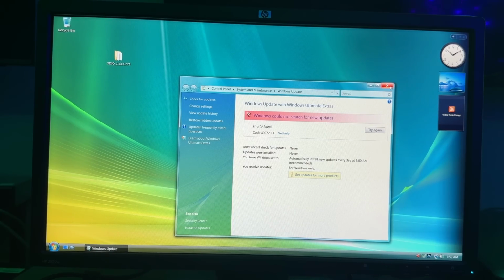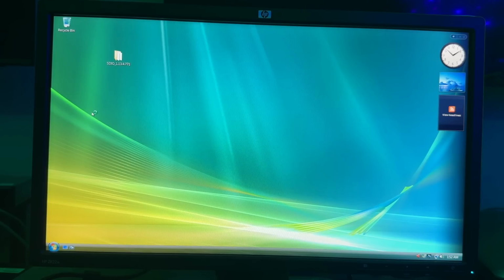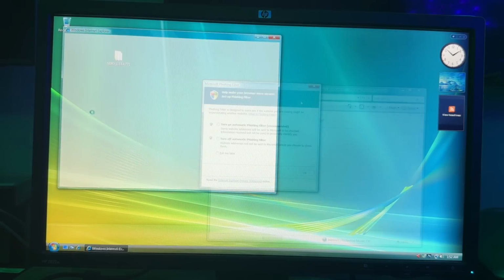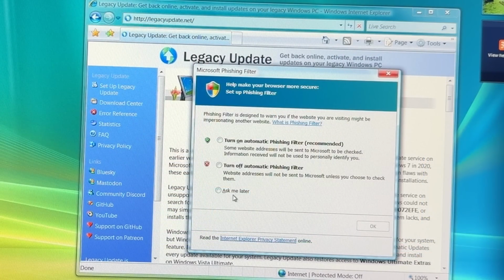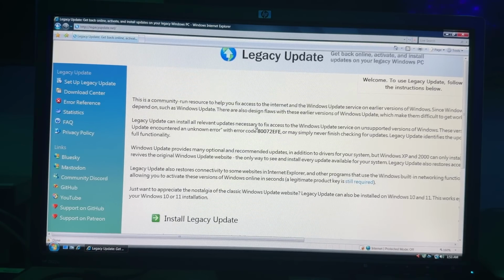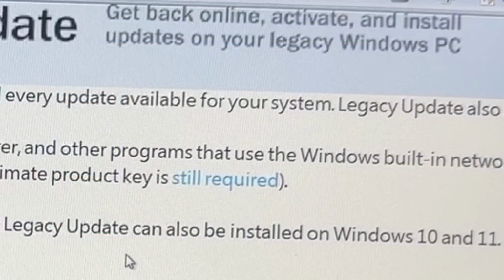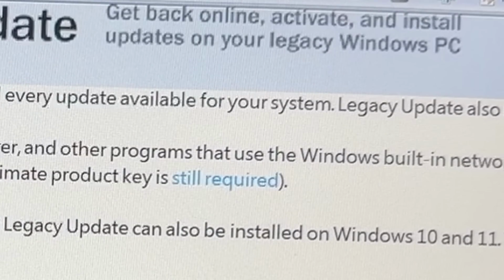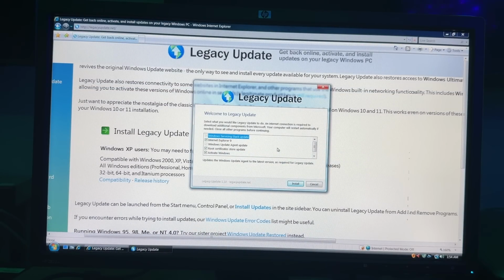We're gonna get out of here and we're just gonna try Legacy Update. So let's open Internet Explorer and let's open up legacyupdate.net and see if that fixes this. Okay, I cannot see this. Turn on automatic phishing filter. Just ask later. I don't care. So we gotta install Legacy Update, but there's like a thing right here that has us read stuff. You can install Legacy Update on Windows 10 and 11. We're gonna get this.